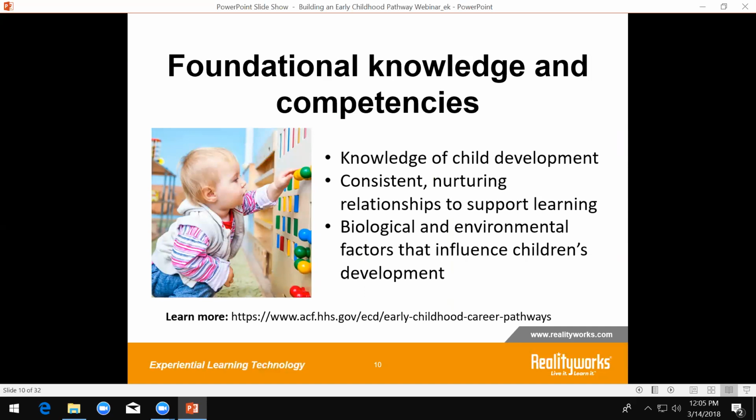Now, this series of briefs summarizes findings in the report to inform early childhood programs, states of education, higher education, and other interested stakeholders, and just how to strengthen the support that they offer in the early childhood workforce. I've included the URL on the slide here, so you could go to that to dig deeper. They include recommended knowledge and competencies for early childhood educators and programs. They've got this broken into two types. They have foundational and specialized knowledge and competencies.